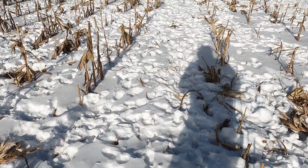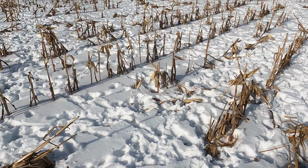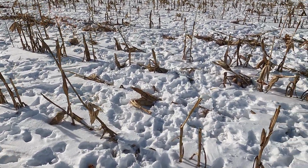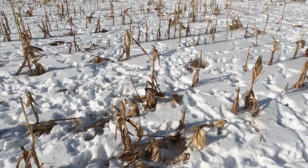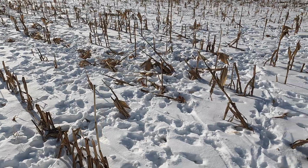But I'm out in the corn now, as you can see, and they're just pounding it. It's so bright, though, it's pretty tough to see anything right now. I have to get pretty close to it before I'd see it, I would think. Sure, there'll be a couple good ones in here at some point.